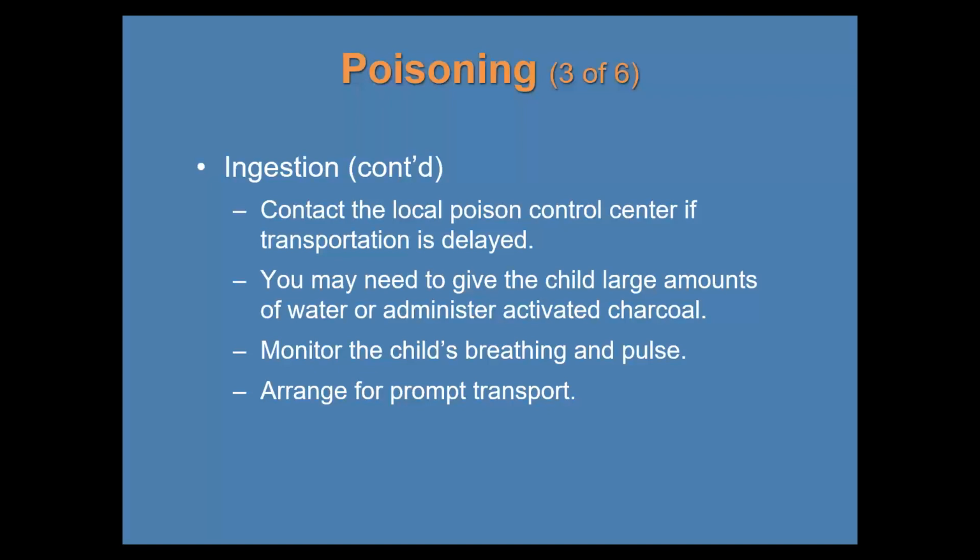So you may need to give the child large amounts of water or administer activated charcoal. Not usually going to be our call for that. As a first responder, it's just not something that you're going to do very often. Generally, I would refrain from giving them anything when we're not really sure, and especially when we're not sure what it might be. So definitely consult the EMS unit that's responding, and also the poison control before you give them anything. Of course, throughout that, depending on how long ago it was they took it, we're always going to be monitoring the child's breathing and pulse, or their ABCs, just to make sure that they are still staying within those normal ranges.